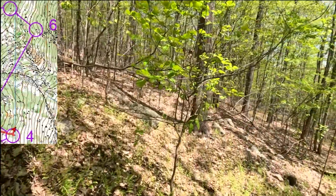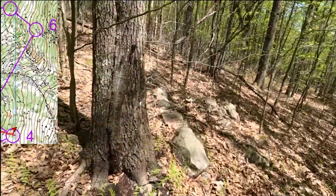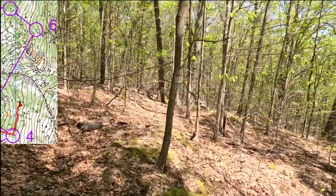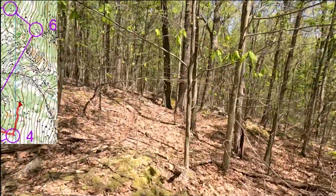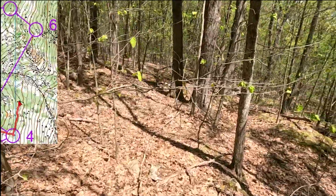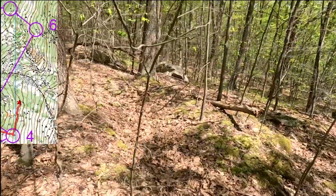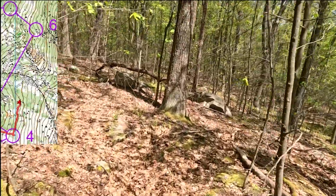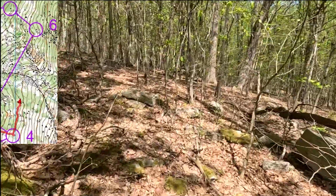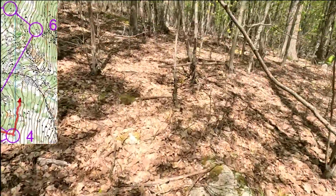So here we are going across the hillside, so let's just skip ahead a bit. Alright, so I'm approaching these boulders. I've done a pretty good job of staying on the line. I wasn't exactly sure which boulders were which. Didn't really matter. I was still relying on my ability to relocate when I get into that steep valley.